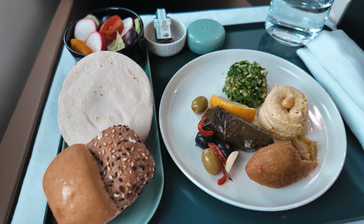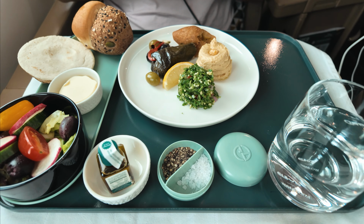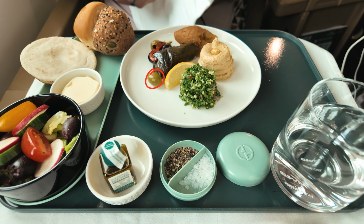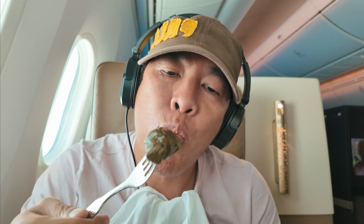I'm no expert on Arabic meze platters, but I think this one has most of the essentials. If I'm wrong, feel free to correct me. I got hummus, tabbouleh, dolma, olives, fritters, and flatbreads. I tasted the dolma first and it was really good, not too tangy or sweet. Sometimes when I have dolma on the mainland, it's too sour.